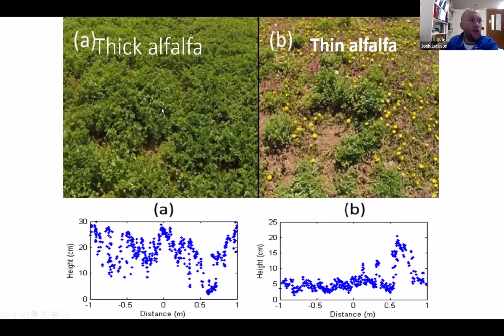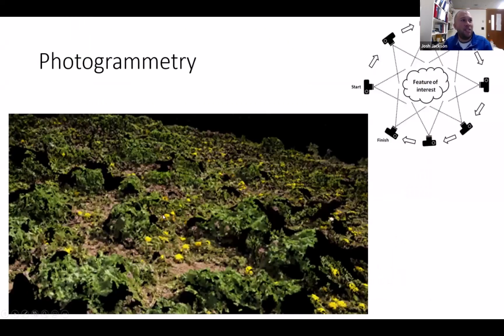So this shows to some degree what I was talking about, where we have the higher propensity for our points being higher with the thick alfalfa and much lower with our thin stands. And similar to photogrammetry, we're creating that 3D image out of all those 2D images. So we take a bunch of 2D images around our surface and create that 3D image.